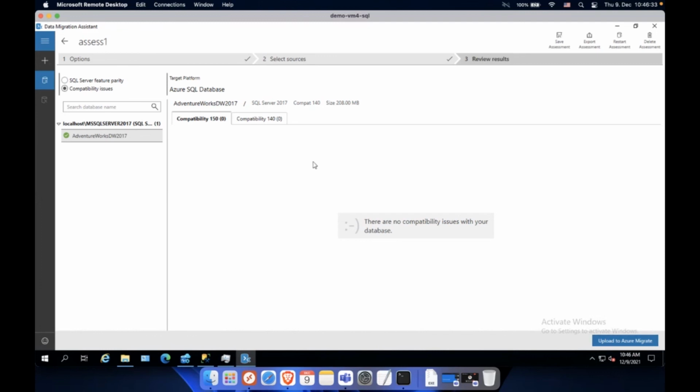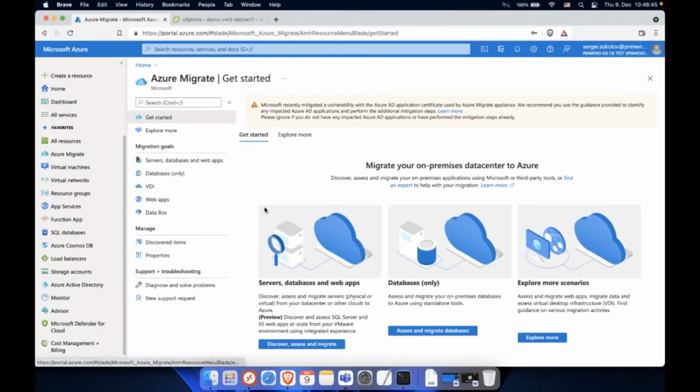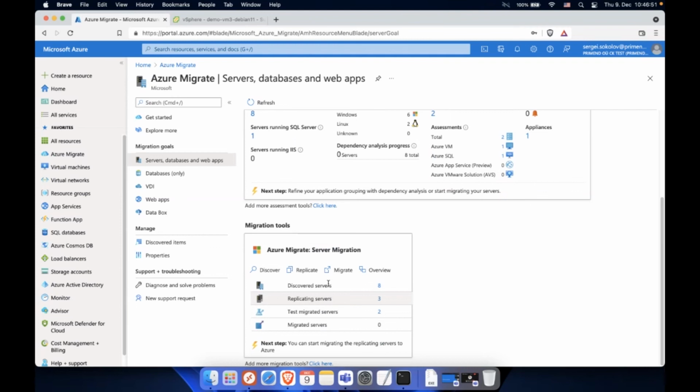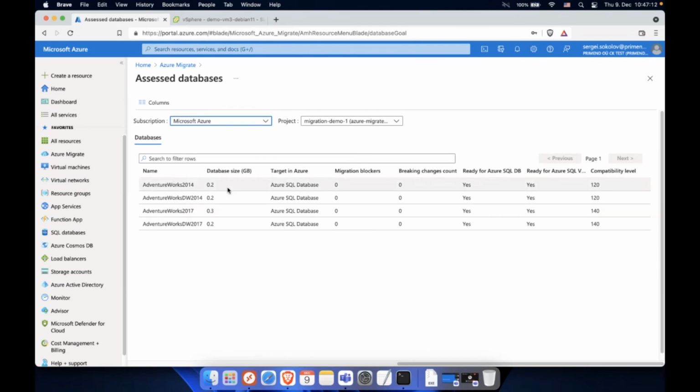So once I have this assessment ready, I press this button, upload to Azure Migrate. And after some time, this assessment information will reach the Azure Migrate service in Azure. I would go to this database only migration page, and I would see the results of my assessment here. So I have two instances and four databases. I'm going to open them. So this is the database I would like to migrate.